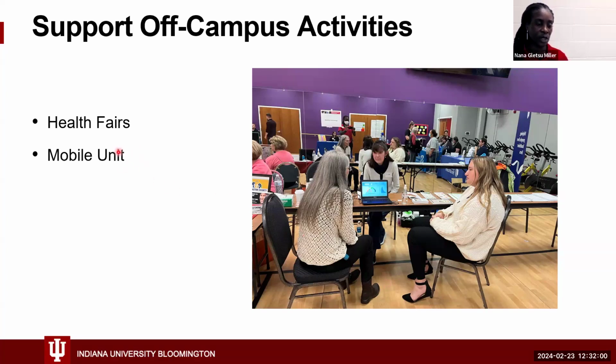We're also very interested in providing some of the services that I've already mentioned in a mobile unit that will be able to go to areas off campus in order to provide clinical research to participants.